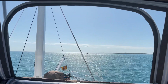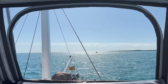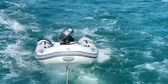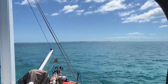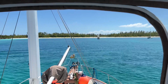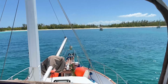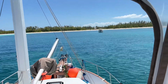There's Gypsy right in front of us, and you can see there's islands and islands. We're just running right down the center of these islands right now. Tonight I think we're stopping in Manjack. So this is Manjack over here, and this is where we're probably going to anchor for tonight.